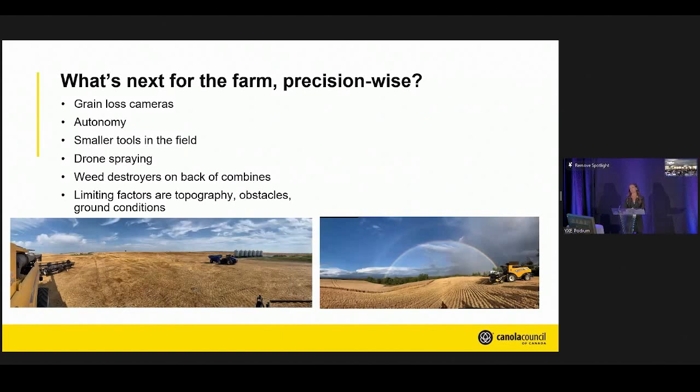And in terms of what's next on our farm when it comes to precision, we believe it's important that we have grain loss cameras, those being hooked up to our combines, and autonomy, which is again a theme of today. What we find is that we're probably a little bit further from the point where we can incorporate that autonomy, simply because of the land dynamics. Autonomous units obviously work very well on flat land, but when it comes to the extreme hill conditions that we're always having to deal with, it's going to be a while till that happens.